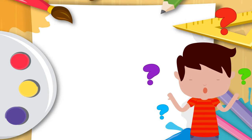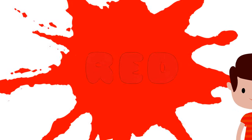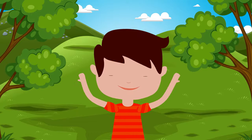What color did the color wheel land on? That's right, red. Amazing. Let's name some things that are red. Strawberries, cherries, fire trucks, ladybugs. Very good. Should we spin the color wheel again?